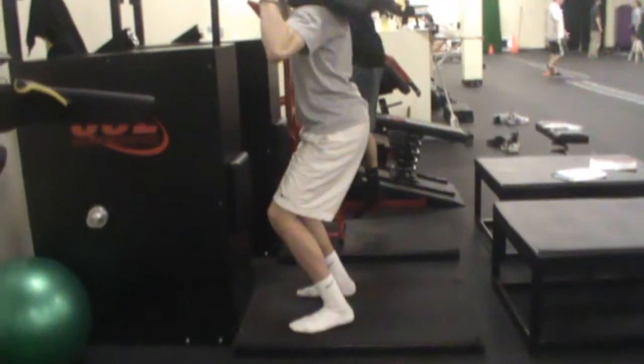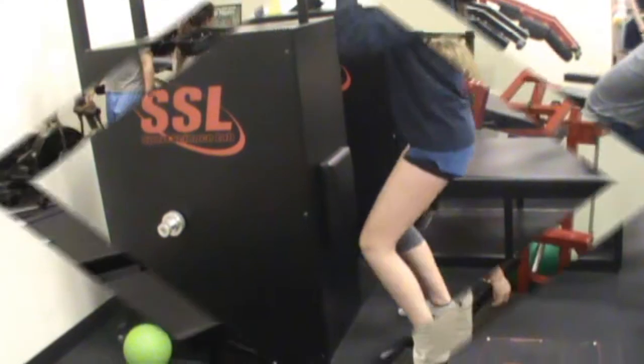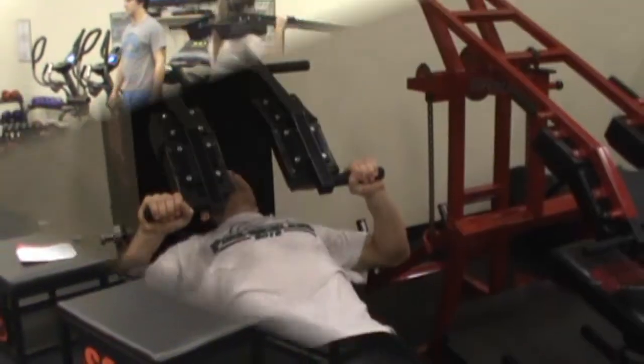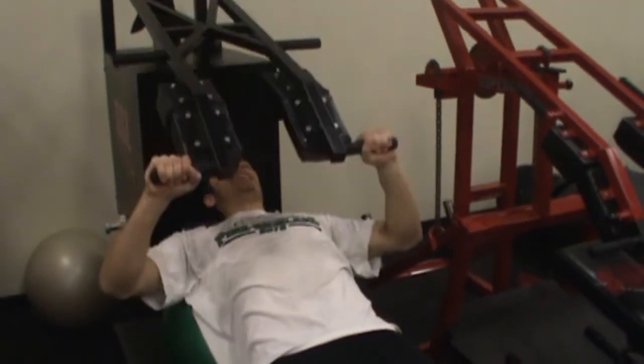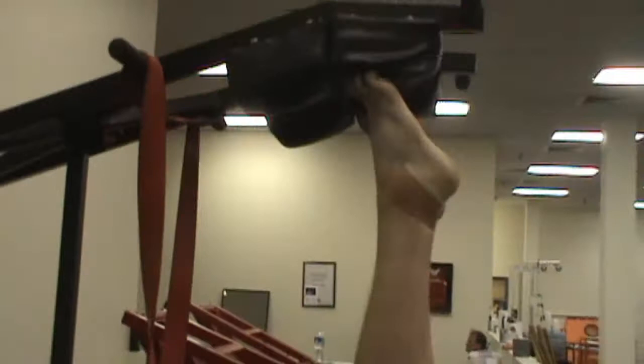The combination of the SuperCat and the Isokinetic Accelerator machine allows our athletes to increase their power, and really it's their ability to generate force quickly using sport-specific movements. And these sport-specific movements can't be replicated with any other machines or free weights.